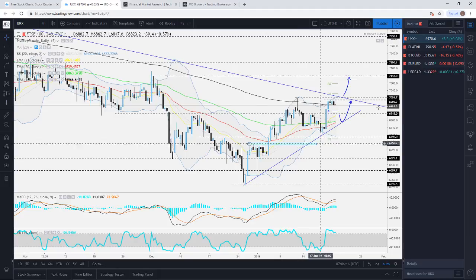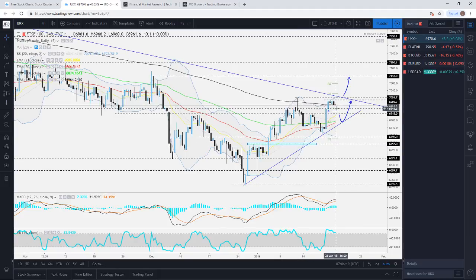But again, for now, be very careful. For now, like I said, judging by the cash index, we are probably going to be opening somewhere around here, just slightly a few points away from the pivot. So yep, keep your eyes on these key levels for today.